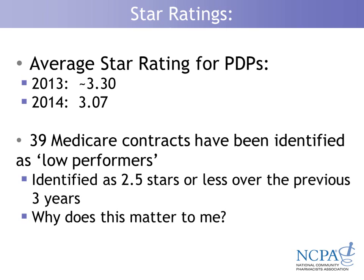So here's a look at where we are right now with star ratings. The average 2013 rating was a 3.3 for Medicare plans, and there were 39 Medicare contracts that have been indicated as a low performer. What this means is that they've gotten 2.5 stars or less over the past 3 years. Now, the Medicare star rating system is to rate health plans, and I know there's been lots of talk in the industry recently about pharmacies' place in these Medicare plans and what that means to you and your pharmacy.